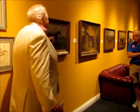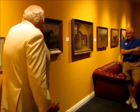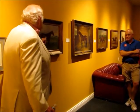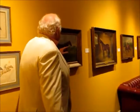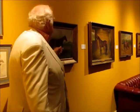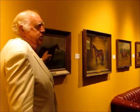One guy called him a galloping hat rack, and the galloping Abe Lincoln, because he was just so tall and, by their way of thinking, not that attractive. But pretty is as pretty does. He won 50 races. And this was the greatest distance horse of the 20th century.